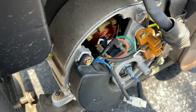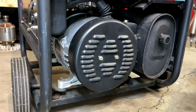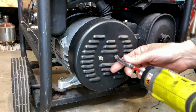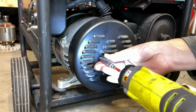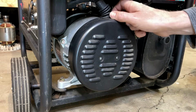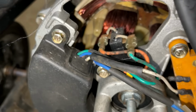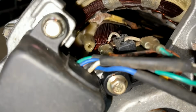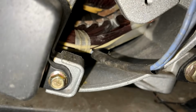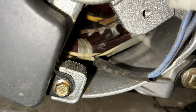So let's pull the end cover off the other and see what's going on with that one. So what do you think? Same problem with this one? Nothing obviously wrong with the brush holder, and the stator wires look pretty good. I don't see any broken lacing. Color looks decent. Although down there it does look a little suspicious. So let's get out the multimeter and see if we can find out what's wrong with this one.